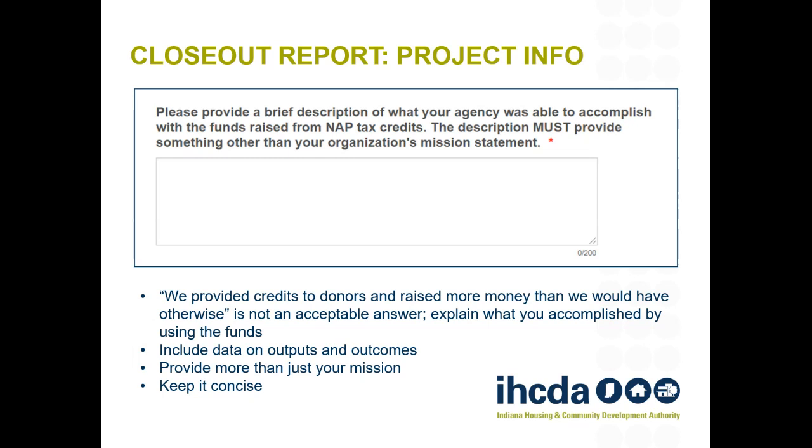The first one being, as it says in the question, please don't copy and paste your organization's mission statement. I've had that happen in a couple of previous reports. Please say what you did specifically with the funds, if you built houses with it, if you provided meals at homeless shelters, if you ran a kids after school program, things like that. Please just write to that. Don't just copy and paste your general mission statement.